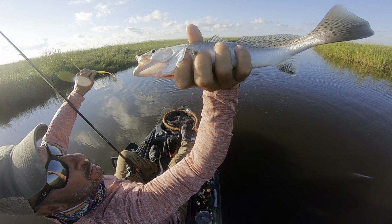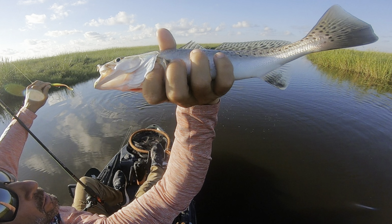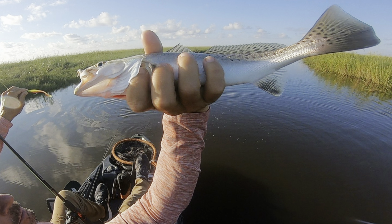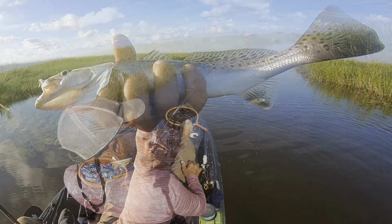I started the day fishing right by the boat launch, some marsh bayous that are really nice, but I learned quickly that the tide was not moving, and that's why the bite was really slow. But things were going to change.